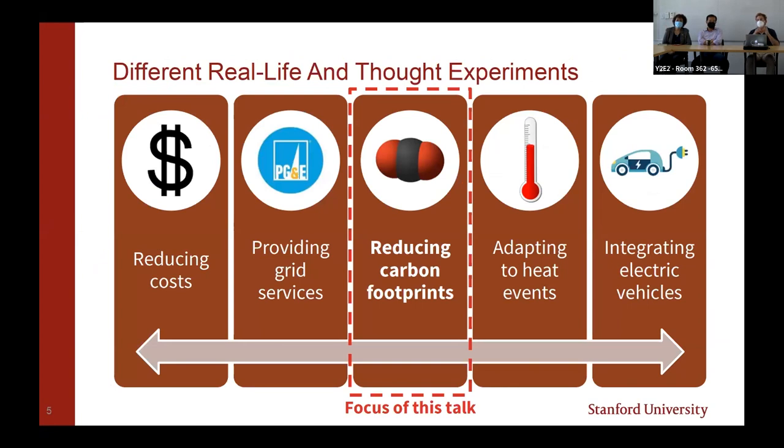I've talked a bit about providing services to the grid. That I talked a bit about on Monday, and I won't talk about it again today. Reducing carbon footprints is really what I'll talk about today, or really thinking about what's the carbon footprint, not so much reducing it. And then things like integrating electric vehicles. There's also some research doing that on campus, and I've done a bit of that as well. Things like adapting to heat events, also something I'm actively working on, but I won't talk about today. Just to give you a sense of different things you can think about with that system.